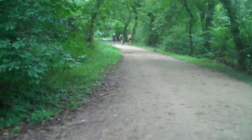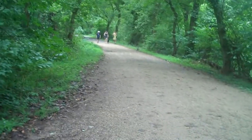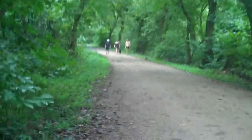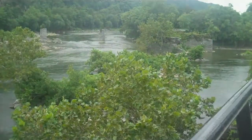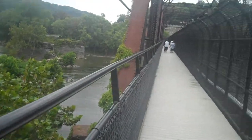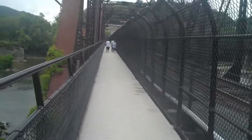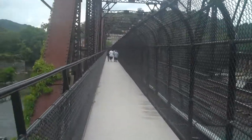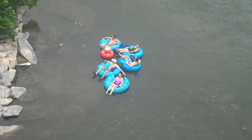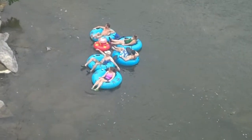National Historical Park. This is also site of the JFK 50 miler. For the next 2.5 miles, we're on the towpath. Little bonus in our run today. Here's the confluence of the Shenandoah and Potomac rivers, and here's the footbridge, old railroad bridge into Harpers Ferry. Tubers going underneath us. It's a nice cooler.